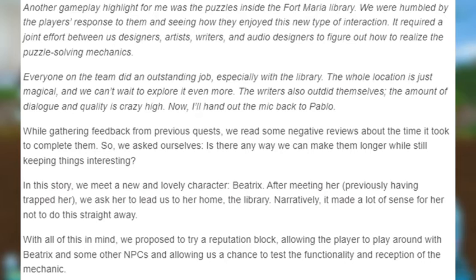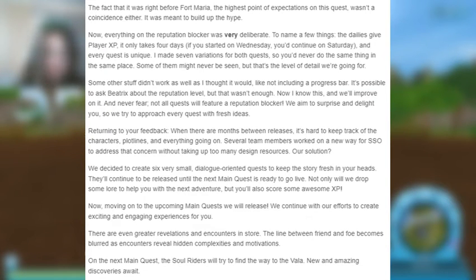In the story we meet a new and lovely character, Beatrix. After meeting her, previously having trapped her, we ask her to lead us to her home, the library. Narratively, it made a lot of sense for her not to do this straight away. With all of this in mind, we proposed to try a reputation block, allowing the player to play around with Beatrix and some other NPCs, and allowing us a chance to test the functionality and reception of the mechanic. The fact that it was right before Fort Maria, the highest point of expectation on this quest, wasn't a coincidence either.